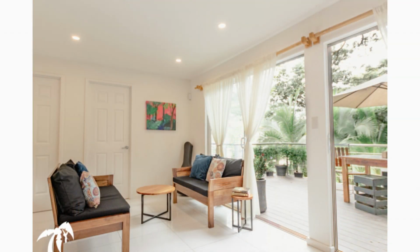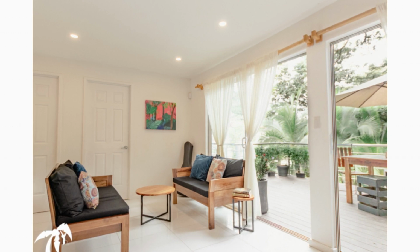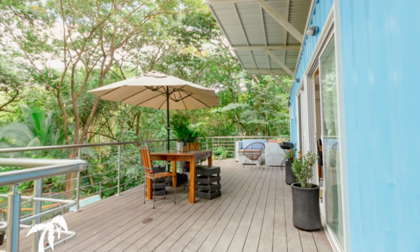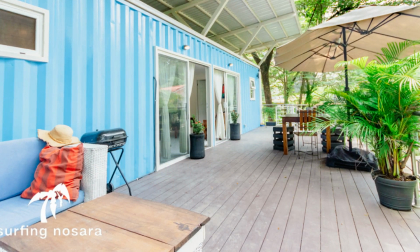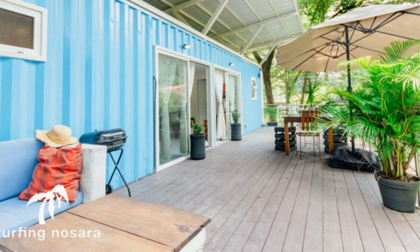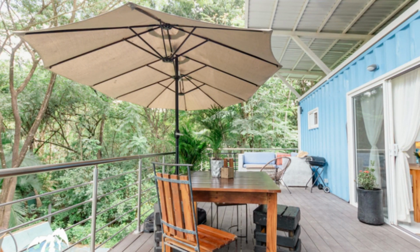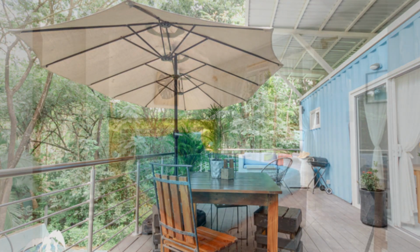Floor-to-ceiling glass doors, which can be fully opened, dissolve the boundaries between the indoor and the outdoor realms, providing an enchanting, uninterrupted connection with nature. The outdoor area is thoughtfully appointed with a variety of comfortable chairs, inviting residents to bask in the evening stars while savoring the expansive rural panorama.